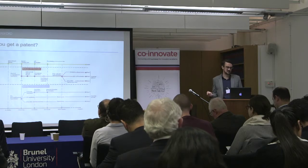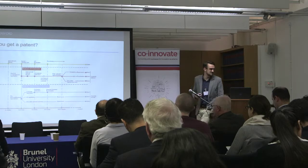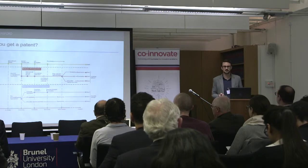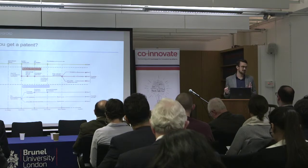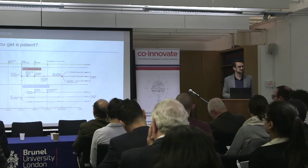So this is the process for getting a patent. I don't know how clear this chart is, but generally we start off with a UK patent application. It's quite cheap, official fees to file it, and then that gives you a year in which you can file your application in other countries.